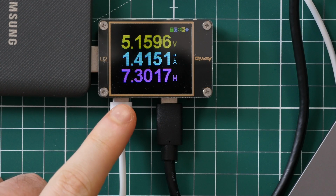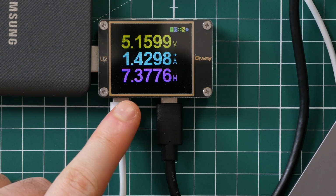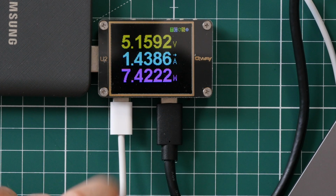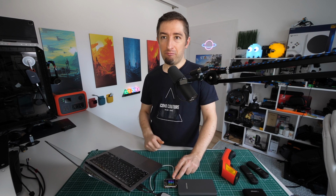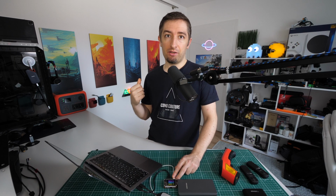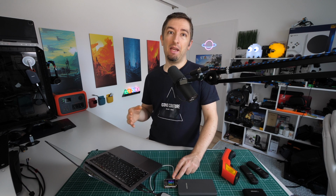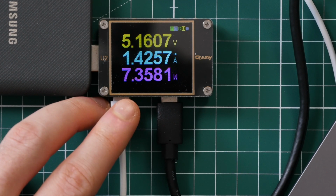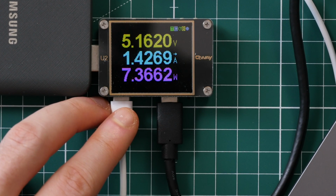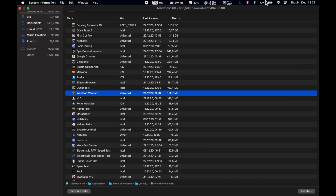And if we go here on the power meter, we can see that the laptop is drawing around 7.4 watts. This is very low wattage. I have my Razer Blade Stealth, which is also a power efficient laptop, let's say, because it's also very thin, and when gaming it uses at least 45 watts. This one uses only 7 watts. That's amazing.